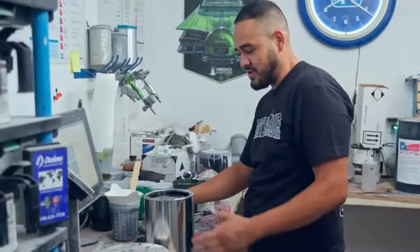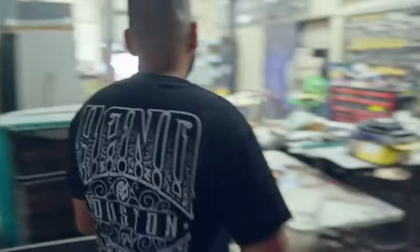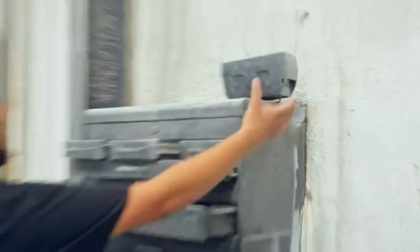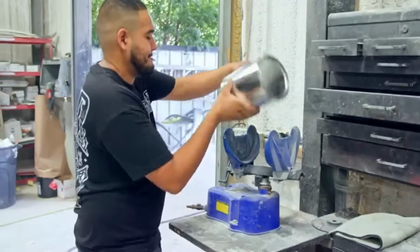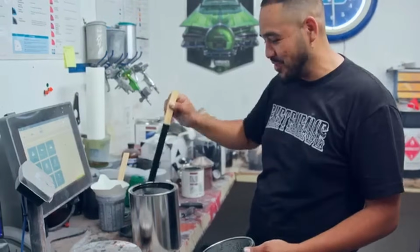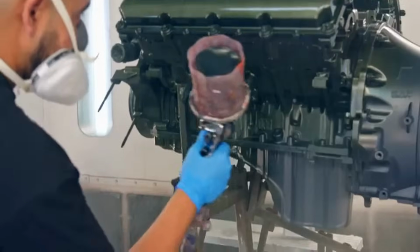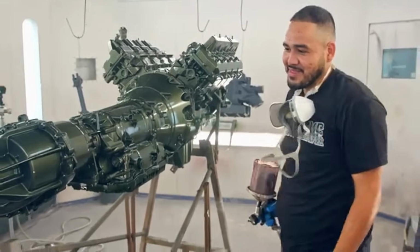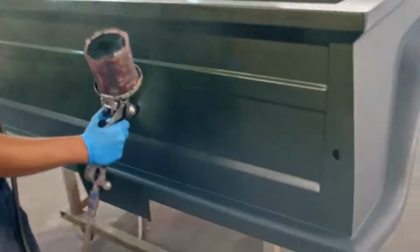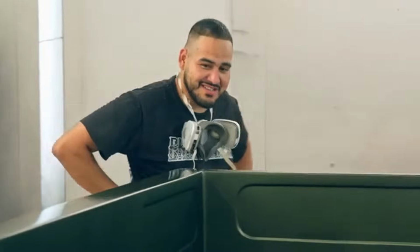All right, so we got all our colors, so now we're ready to take it to the shaker and get it all mixed up. All right, so we got our green Jeep metallic for a green Jeep. It's going on a green Jeep. Looks like an avocado now. All right, this is a nice Jeep green. It's gonna look good. I like it.